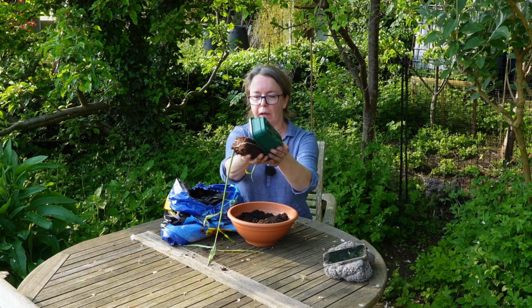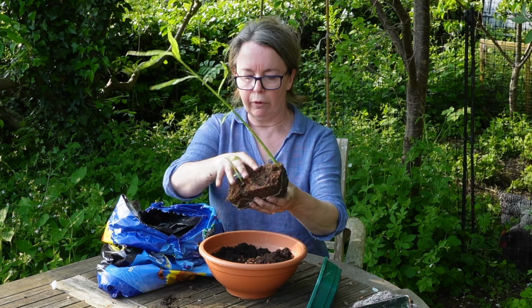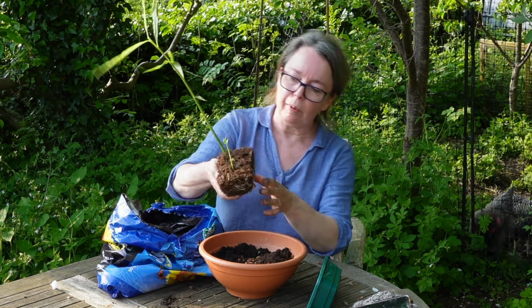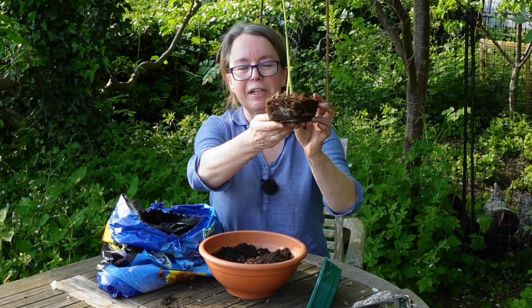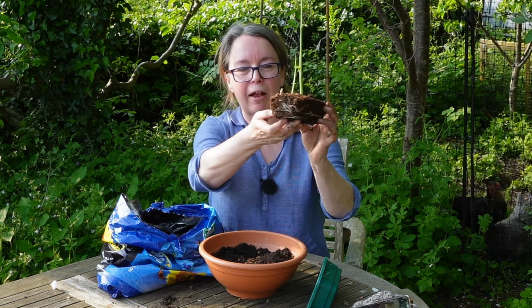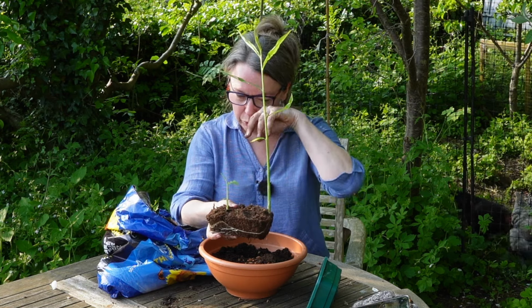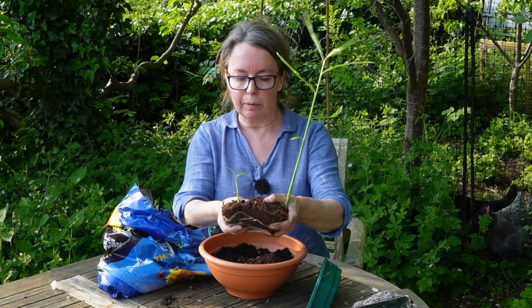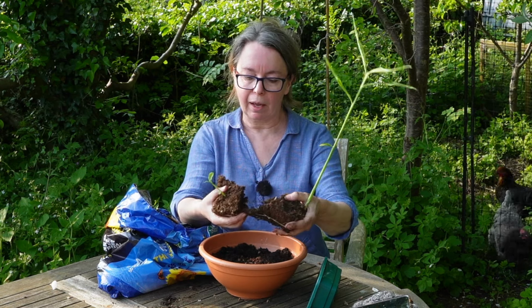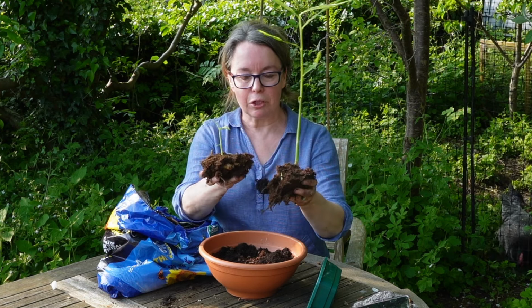So, okay, not as much of a root thing as I thought. Oh, actually, you know what? Can you see that? It's funny, it's just got this one root going all the way round. But what I'm going to do, this is what I saw Audrey do, and I thought, surely you can't do that, but I'm going to do it, is just break it. And there you've got 2 plants.